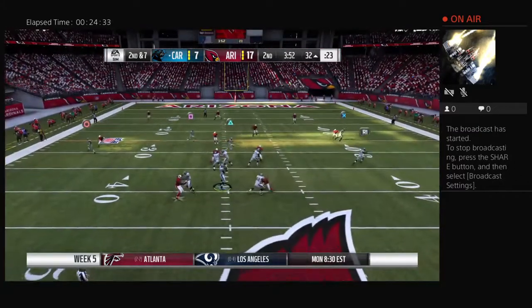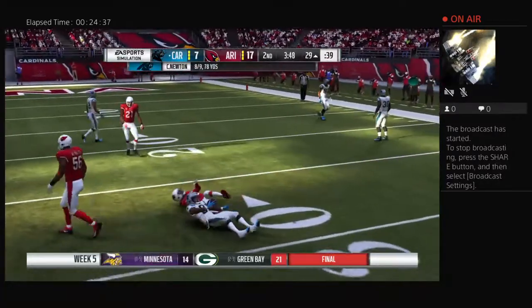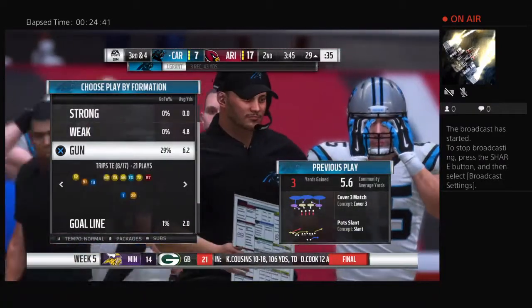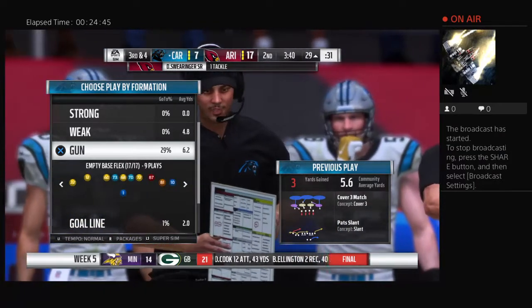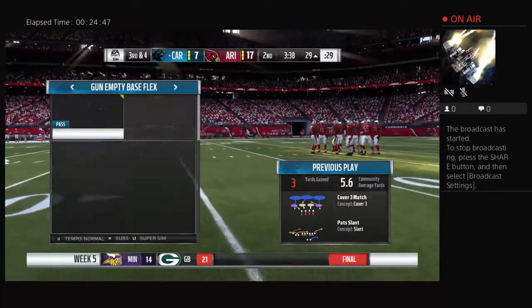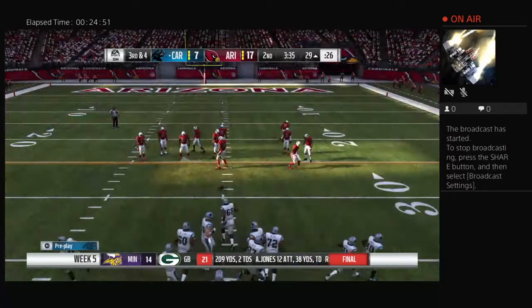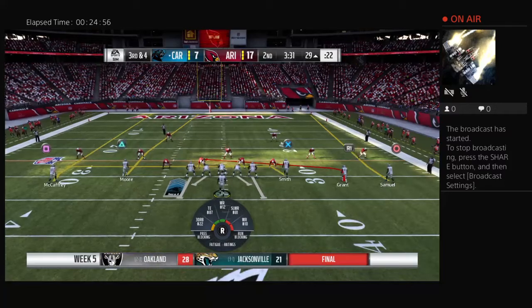On 2nd down, here's Newton. Going right side here, and that's complete. And he'll work it inside the 30 to the 29-yard line. Only 3 yards on the catch. It's 3rd down. When you see zone defense and you know you've got a drag route on as your primary call, you've got to be really careful as a passer about how far you let your guy go because he might wander into some tough coverage.